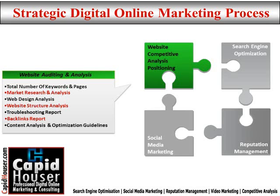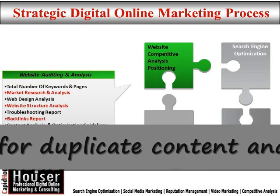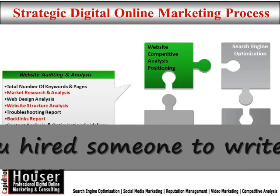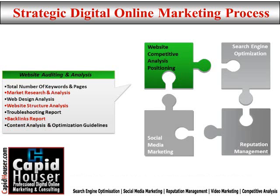Then there's a content analysis and optimization guidelines. We will look at things like duplicate content on your website. That speaks for itself. We need to analyze to see how much duplicate content you have. We need to look at things like keyword grouping. We spoke about keywords before, but this is where we target keywords that have been agreed upon into sets of typically 1 to 3 keywords, and then they will be designated to target pages during the URL mapping stage. And keywords of a given campaign are grouped based upon things like similar keywords, related terms, and also geo-targeting as well. That's location targeting. And we will look at this and give our guidelines. So that's the website auditing and analysis.